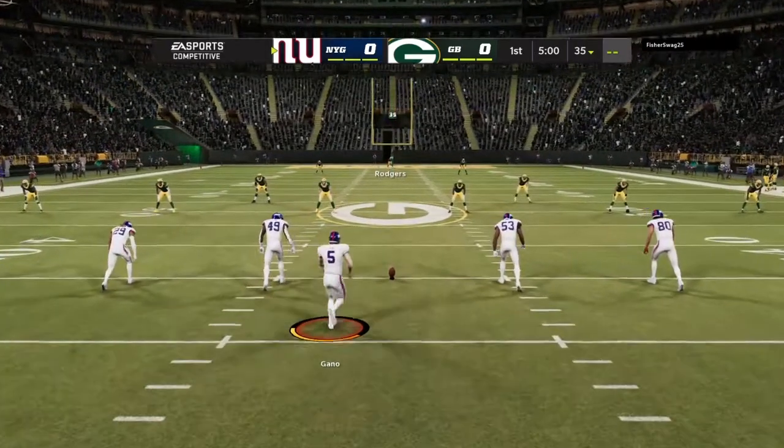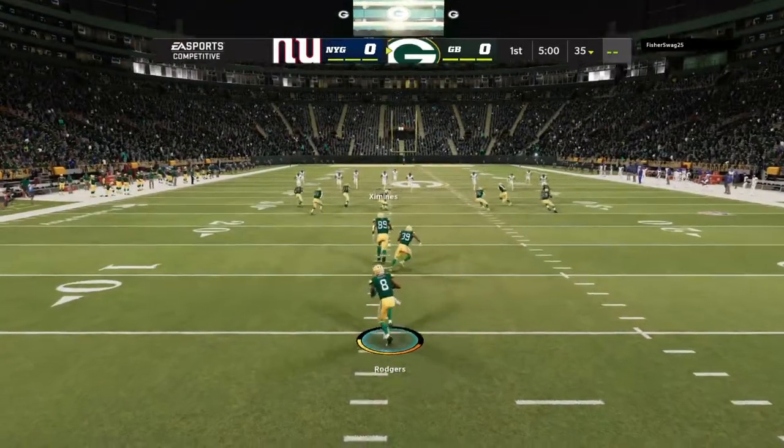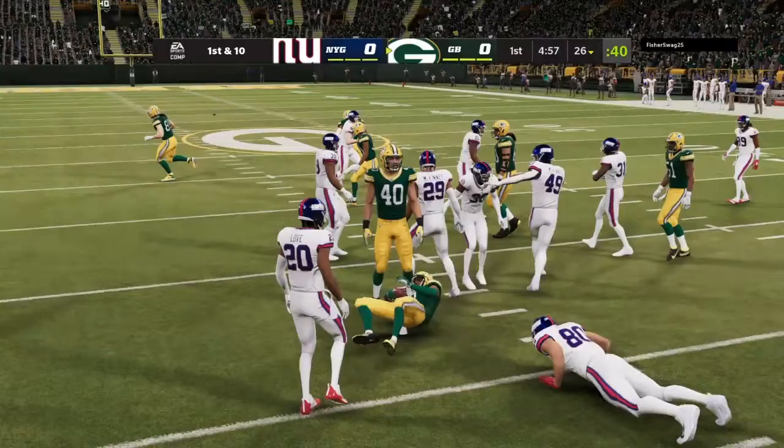The kicker, Graham Gano, set to put his foot into this one. And off we go from Lambeau. Rodgers on the return. And he'll take it up past the 25 to the 26-yard line.